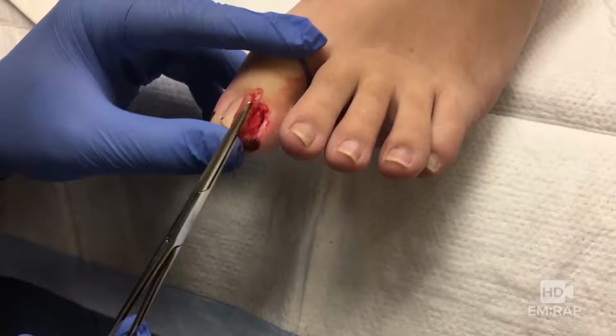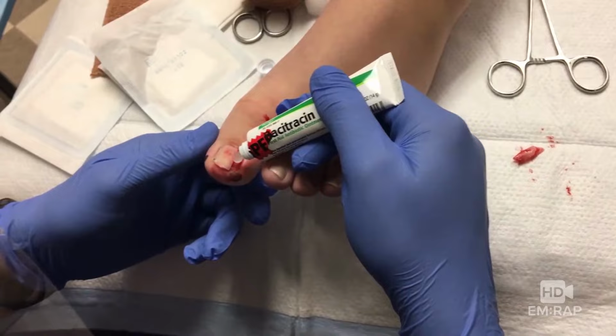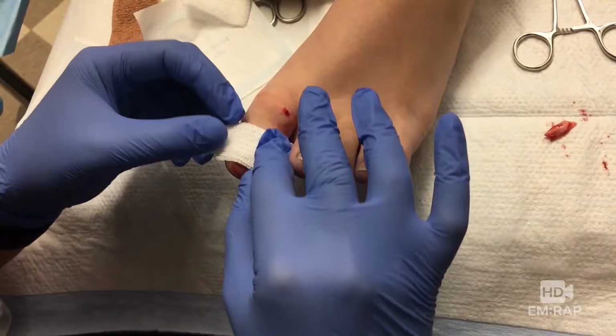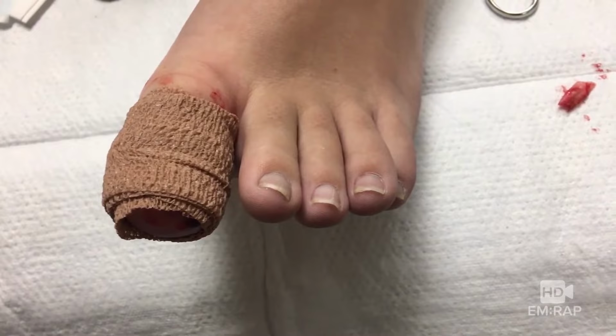An additional step some providers take at this point is to ablate the nail matrix with something like silver nitrate to try to prevent the ingrown nail from recurring. So we're pretty much done. Tourniquet off, a little bit of antibacterial ointment on the toe, a 2x2, a fancy elastic dressing on the toe, and here's our beautiful work. I'm Dr. Jess Mason, procedure performed by Dr. Scott Reicheldurfer.